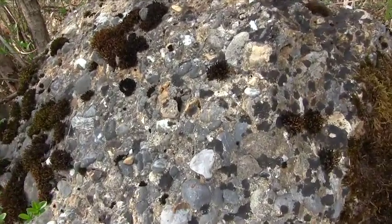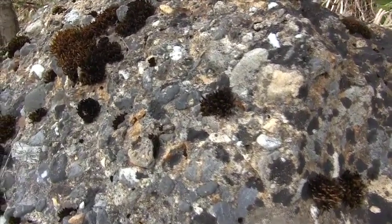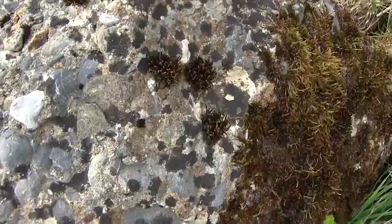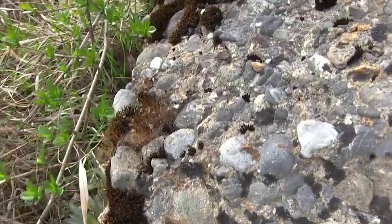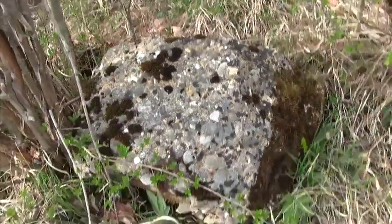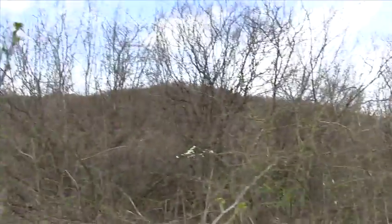This is more obviously concrete than some of the pieces that we found that broke off from above. But they clearly did break off from above, because we would find them consistently next to a tree. So the tree would be here and it would be resting against the tree, and so it had clearly rolled down from above. And it was not some project in modern times where somebody brought a bag of concrete up here and said, hey, I'm going to make a big piece of concrete and leave it here. So in my opinion, it's an ancient hill, but you can decide for yourselves what you think from the evidence presented in this video.